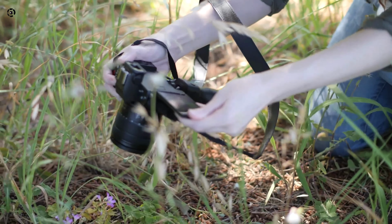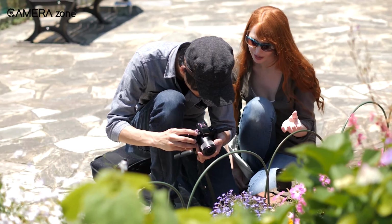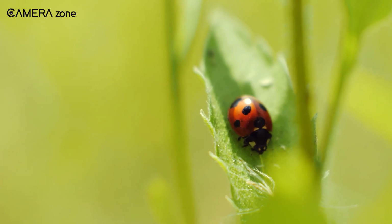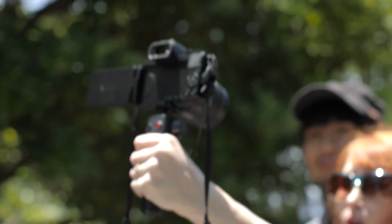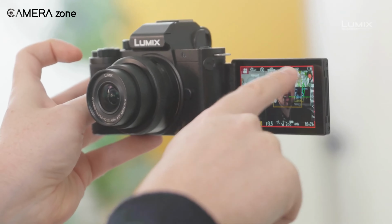One convenient feature of the G100 is the presence of an onboard flash, which can at times be useful as a fill-in light to brighten deep shadow areas. When you start vlogging, you can put the camera into a self-shot mode. When you're in this mode, the menu settings become simplified so that you can control things like the self-timer and different effects filters for yourself.